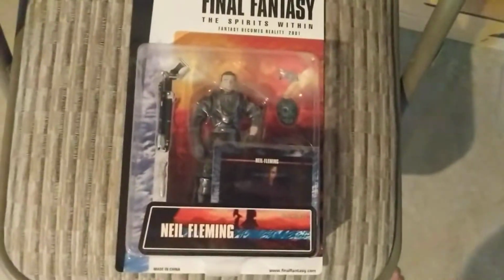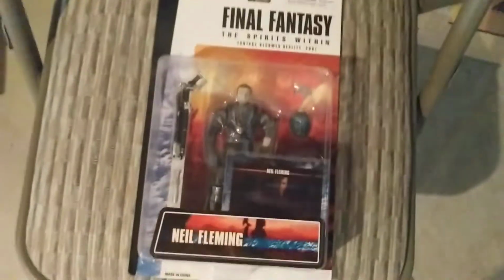I have another Final Fantasy Spirits Within figurine. Neil Fleming. Like I said, I haven't watched this in years. I don't know who that guy is. I have his figure.